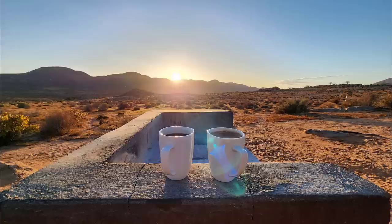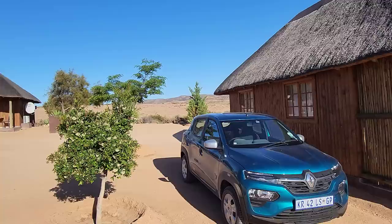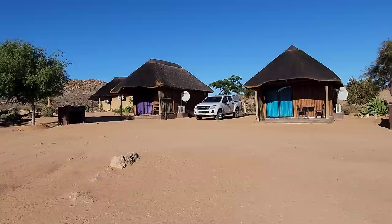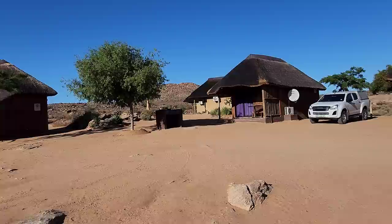Good morning. I'm sitting here on this stoop of ours enjoying a beautiful sunrise. Can I make us a cup of coffee and get ready to hit the road? I want to take a walk through the few chalets here at Spektakel Lodge. This is where we stayed last night at number 1, but this is the rest of the place. It is so calm, and it's roughly about 10 kilometers just on the N7 south of Springbok.